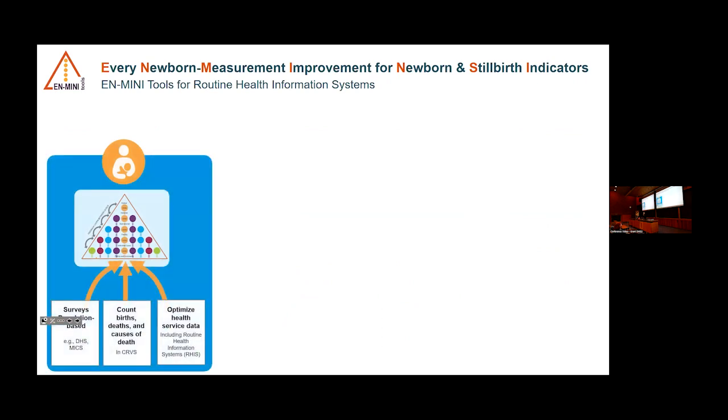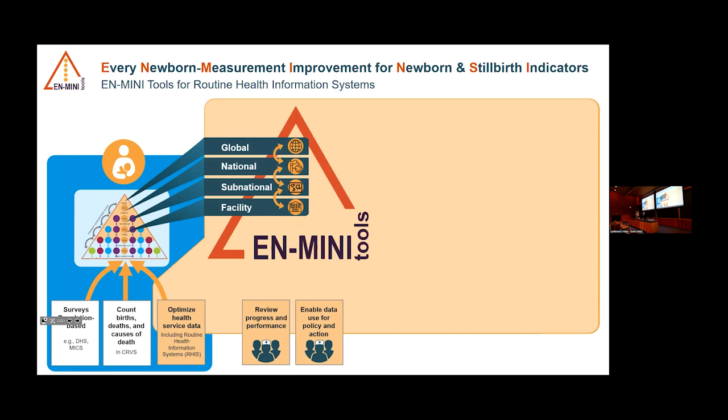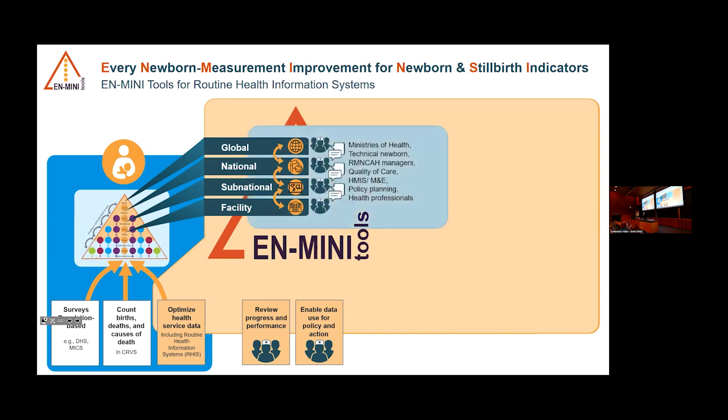We get newborn data from different sources, from population-based surveys, from civil registration, but the EMINI tools are about optimizing routine health information system data, like DHIS2, so that the data can be used for reviewing performance and policy and action. The EMINI tools try to get that conversation up the data pyramid between the health workers we've just been hearing about in the facility, right up to all the data users.